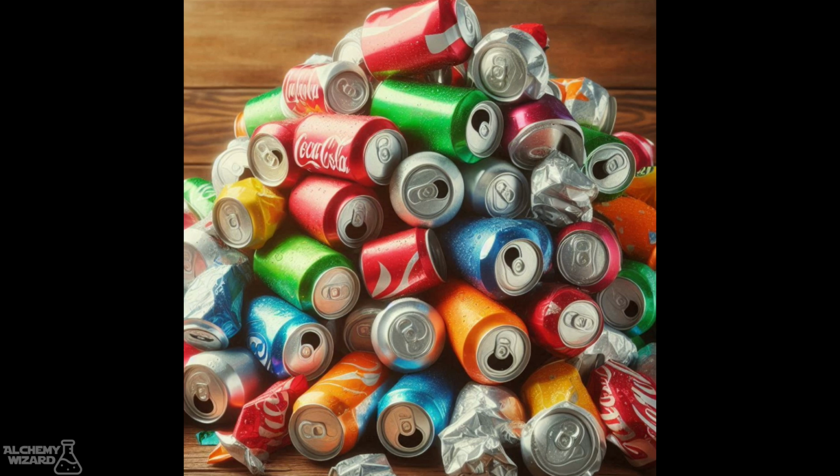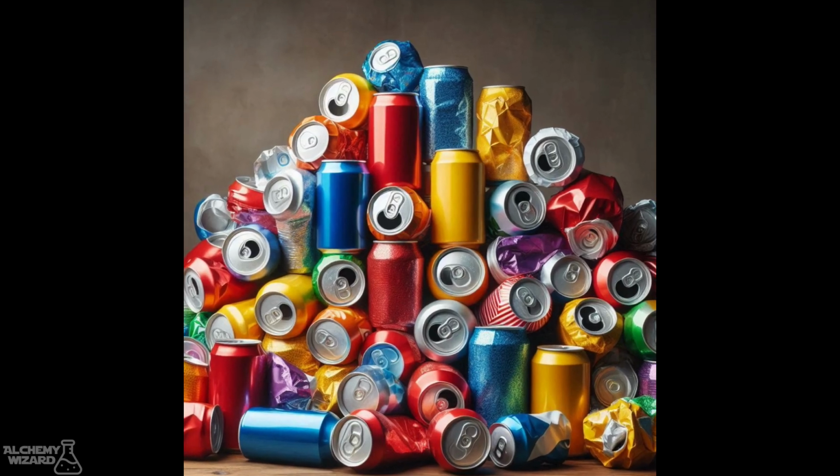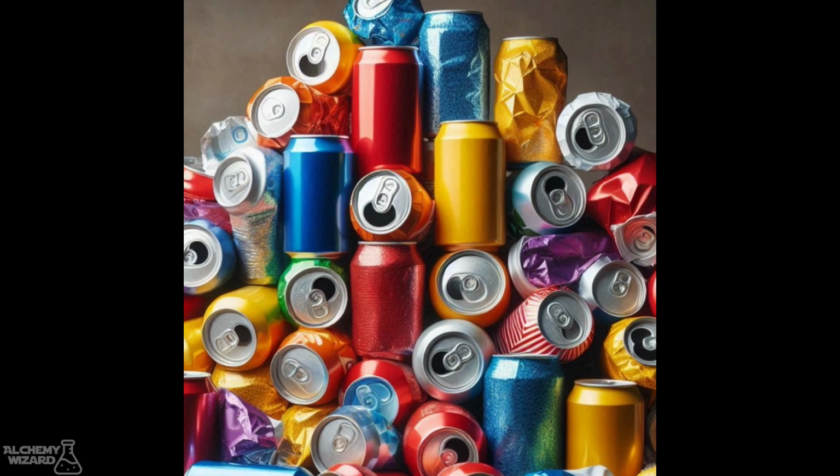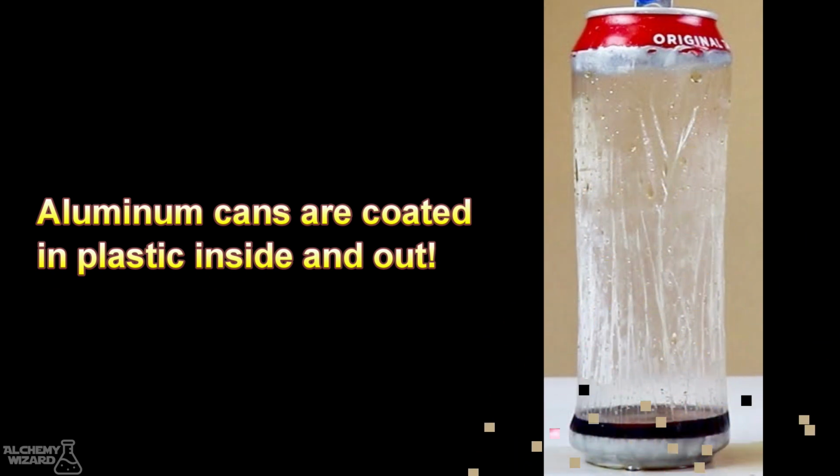Okay, so you might say, well, what about aluminum cans? I'll drink from aluminum cans. Well, guess what? Aluminum is highly reactive with water. And in order to prevent it from reacting with water and creating hydrogen and aluminum oxide, they coat it with a very light sheen of plastic. So even if you're drinking from aluminum cans, you're still drinking plastic.